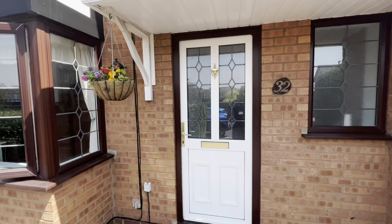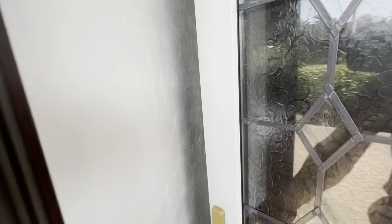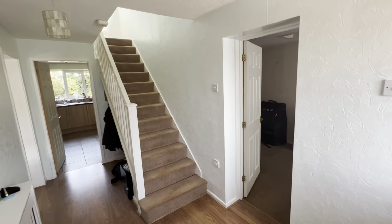So let's have a run through. I'll show you what's what, and then at the end I'll tell you what it's going to the market for. So here we are, number 32, St. Austell Close. It's got a driveway, got a few cars on here. That was our garage. You've got your gated access to the side there. We've got our front entrance door leading through into our entrance hallway. Nice wide hallway, a good size. We've got our stairs off, and then our door through to our downstairs bedroom. And then a door through to the kitchen and through into the lounge and diner.